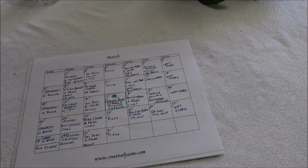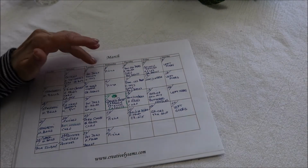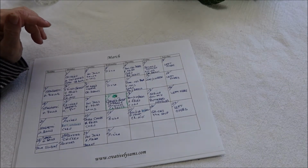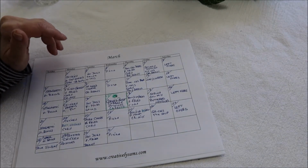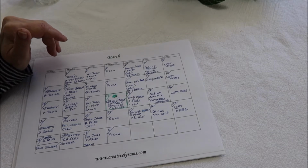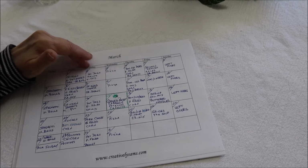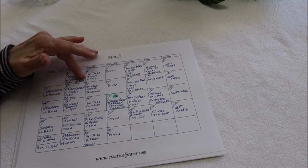Tuesdays I'm going to be having odd things like hot dogs. I am not supposed to have hot dogs anymore. I retain entirely too much water weight. But the guys really like having hot dogs on occasion. So instead of me eating the hot dogs, I'll just have a salad.